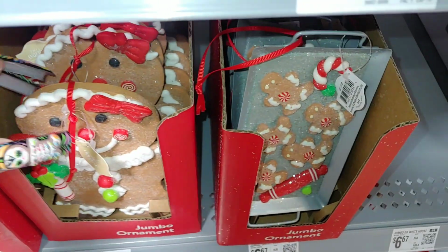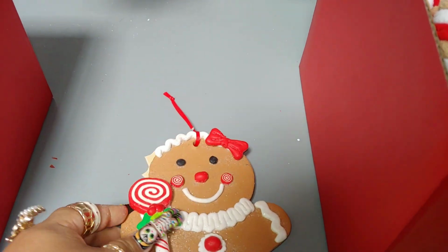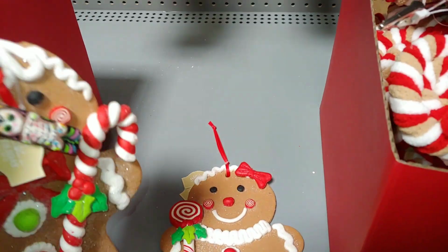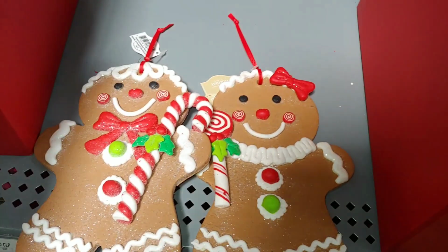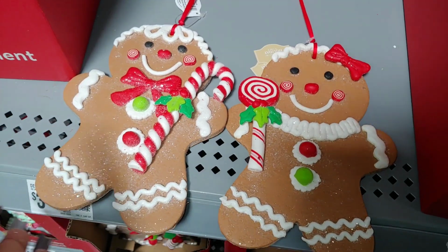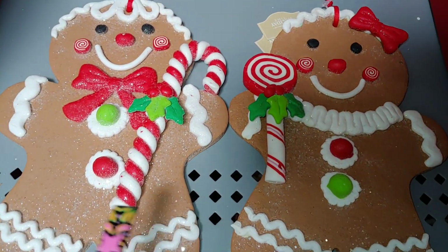And these are the jumbo cookies that they brought last year. I'm not sure if it's the same exact design. I think they were a little different last year, but I am going to get one of each. Of course, of these, I love these. One of my favorites to get. And yes, I will use this as a purse charm too. It's so me. I know it's not for everybody, but that's me. I'm so extra like that. Very extra and unique.